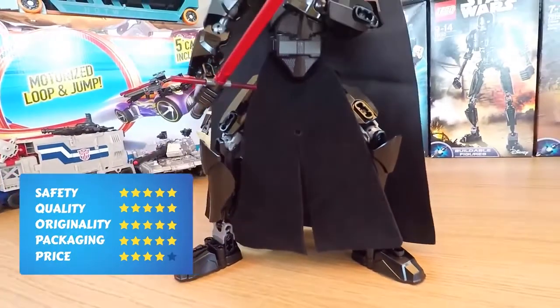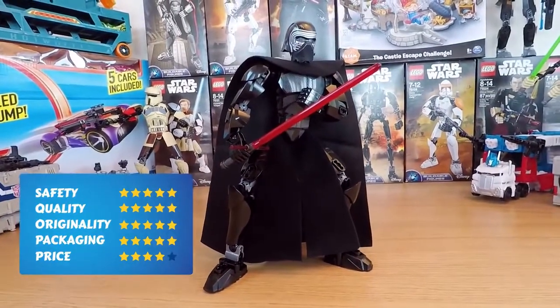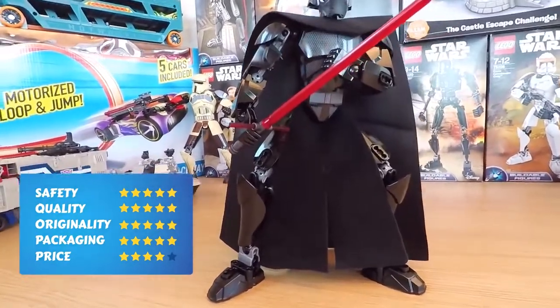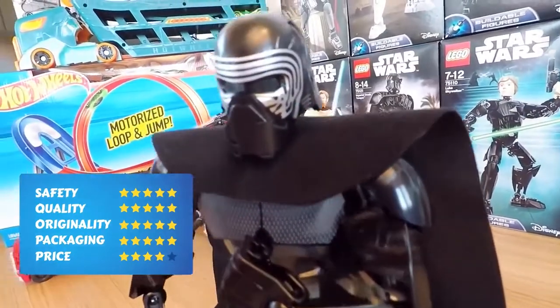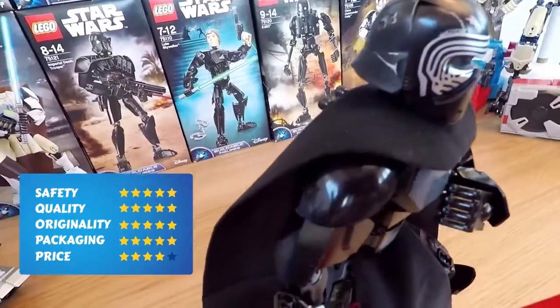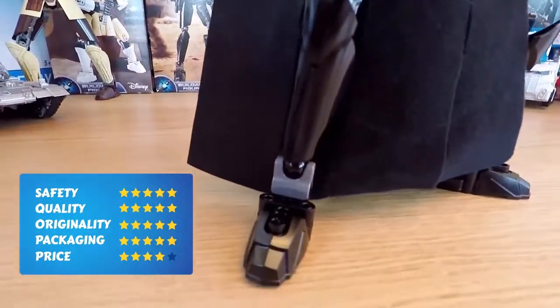Packaging? Just like all of these, all the packaging is very nice. It's got an awesome box design and safe packaging. Not too frustrating. Finally is price. Kylo Ren has 86 pieces and it's about $25 more expensive than the Rey figure, who has 84 pieces. This may be due to the fact that the lightsaber piece and the torso are more expensive to manufacture, or that it was expected to be more popular.